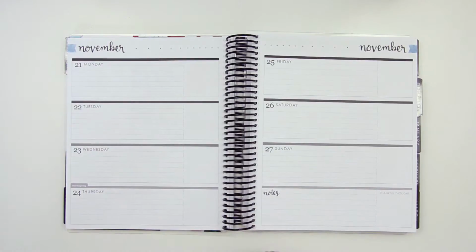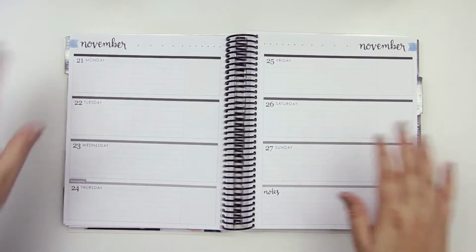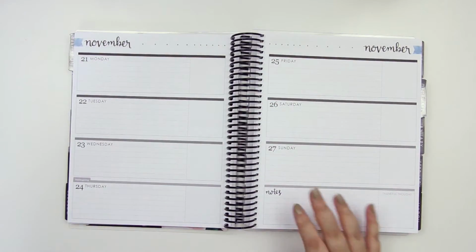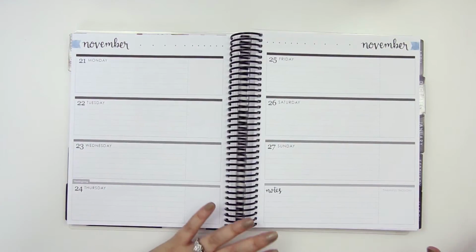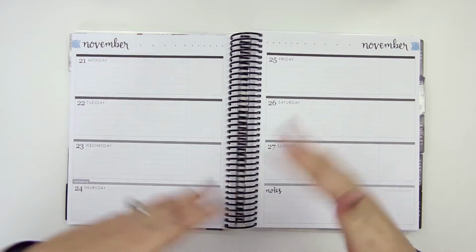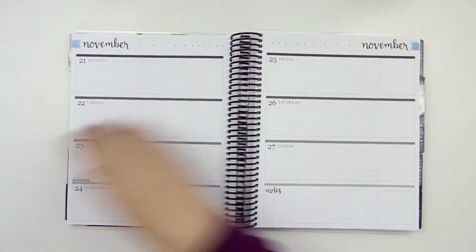If my phone, you're gonna hear my phone buzz a lot, probably because this table is dirty. I'm waiting for a phone call from work, so I need to answer it if it rings, so that might interrupt things, because you guys know I always have interruptions anyway, and my camera's always dying and whatever, so anyway.